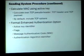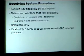Going back to the T-bit, it's possible that you don't want to include the options because you have some middlebox in the line. If you set the T-bit, that means that the options are not included. Anyhow, the sending system formats the enhanced authentication option and sends it out. Now the receiving system gets it.